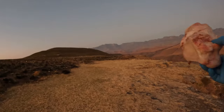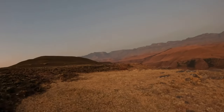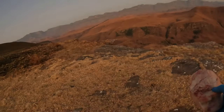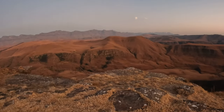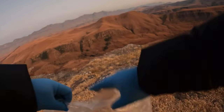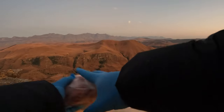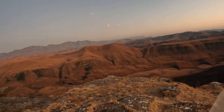So what I've been trying to do is put out these bigger bones right at the back. So hopefully the ravens can't get them and pick them up and take them off from here. That way we'll get a few more bones still out for later.